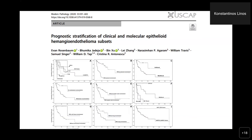Now, what is the prognostic stratification, right? Why does it matter? How do you inform the patients? What do you look for in these cases to see which patients have higher chances of the tumor behaving better, or in which cases you think they may actually be more aggressive?